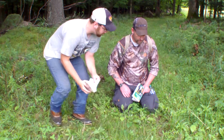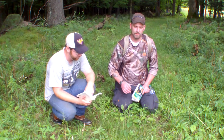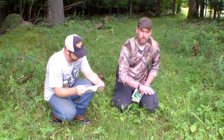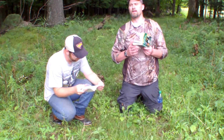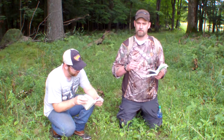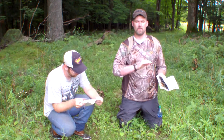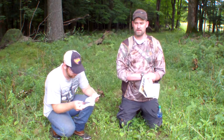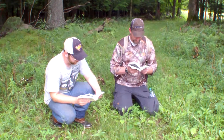Hey guys, so here's the next one. Native Americans called this white man's foot. It was said that every time a white man stepped on the ground, this would grow. It's called plantain. It's another one of the wild plants that was put on for, it kills the sting. You can chew this up, put it on your wound. It'll take care of the sting immediately. If you have a cut, you can put it on the cut. It heals the cut.